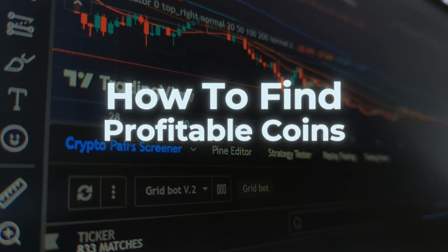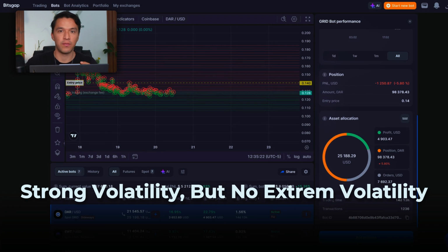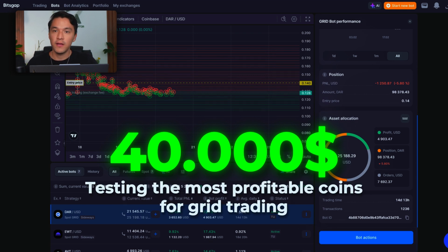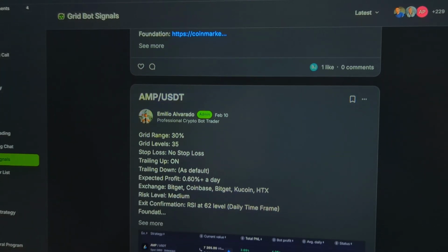Now, how do you find profitable coins? Here's where things get a bit tricky. You need something with a strong volatility so the bot can place a lot of buy and sell orders, but it also has to stay within a range so the strategy actually works. This is exactly what we focus on inside CVA. In fact, we have spent over $40,000 testing different coins with our own money and finding the ones that work best for grid trading. And here's the best part, inside CVA, we give our members access to a list of proven coins that have already been tested.